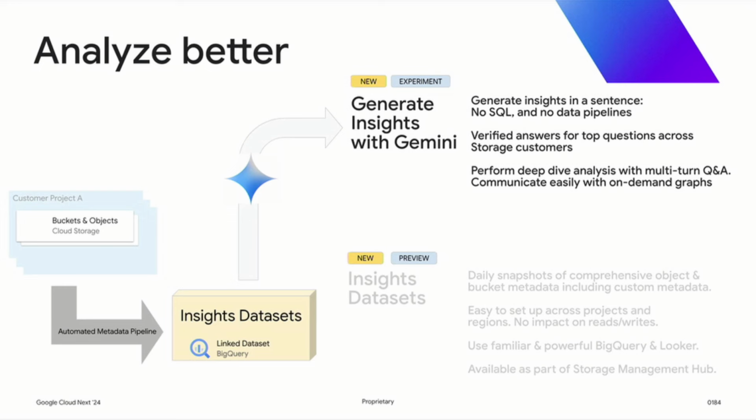Is it only metadata, so you're not actually looking at the data in the objects, and not doing data leak prevention or anything like that? No, we're not looking into the data at all. This is all about object metadata, which is about how you manage storage better.